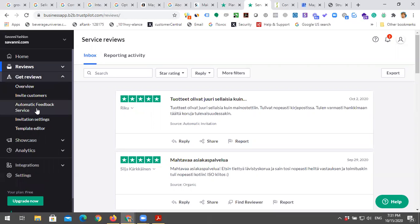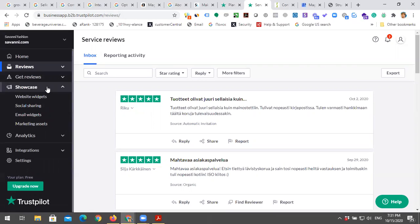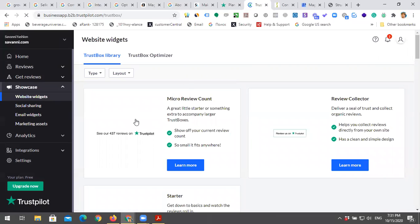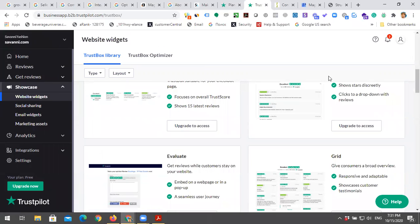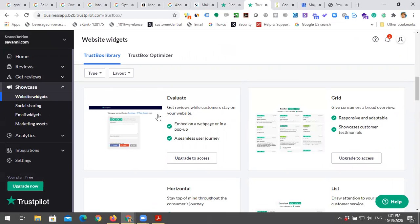Obviously, if it's an automated feedback service, I'm sure it will be more trustworthy than just asking someone random to leave a review on your page. And there are different widgets that you can embed into your website and into email campaigns. On the free plan, you have certain reviews as well, and you can embed them, or with the paid plan, you can start implementing the reviews in different ways on the website.